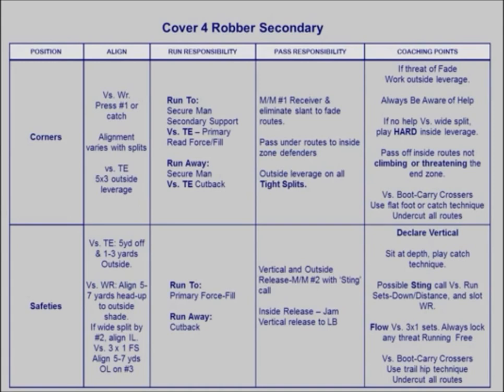I'll leave this up here for a while and we'll talk it through, but these are the base rules. Cornerbacks, basically you're man-to-man on number one. Your alignment can be inside press or inside catch based on split. And when you're teaching press technique, it's important that you let the corners know it's a little more inside leverage than it would be up the field.